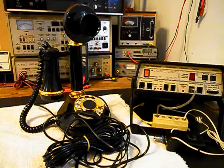618-235-6959. Today I want to show you a really cool candlestick telephone by Deco Tel, and this is Gary's equipment from Ohio, and this is the initial checkout of this really cool telephone. Now this unit is in very good condition for its age.